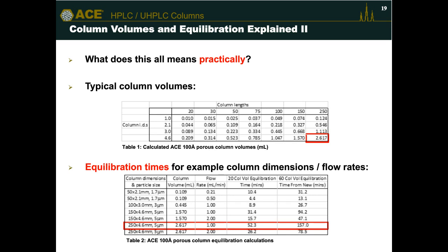In the first table here, for a number of different column dimensions, length against ID, we've calculated column volumes. These are based on a porous silica of 100 angstrom. I've highlighted in the box in the far right-hand corner a 250 by 4.6 column, and the column volume we can calculate to be 2.617 mL.